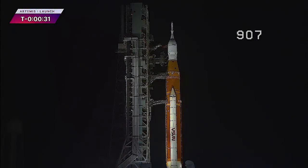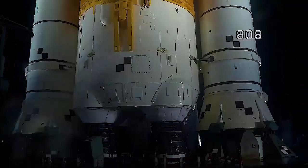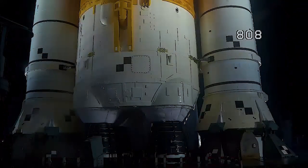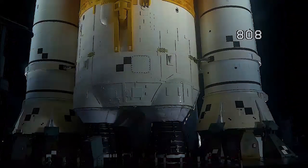GLS is go for ALS. And we are go for ALS. The Space Launch System is now counting down to liftoff of Orion on its maiden voyage to the moon. Launch team can no longer recycle the count. Sound suppressor water now flowing under the ML.